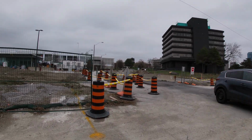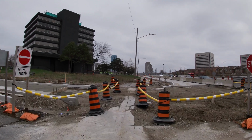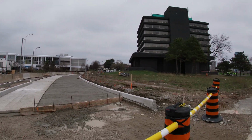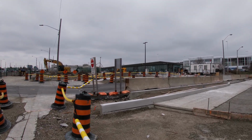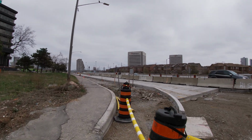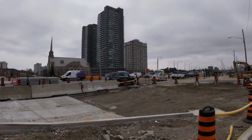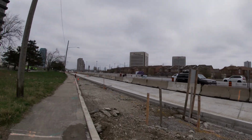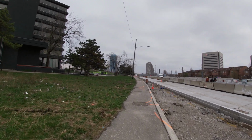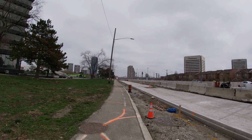How do I get there? Oh, here we go. So I'm on the north side of Eglinton, and there's the Real Canadian Superstore. And that's probably a better look at the station. It says that the Aga Khan Park and Museum station is supposed to be located on the west side of that intersection, the DVP and Eglinton.